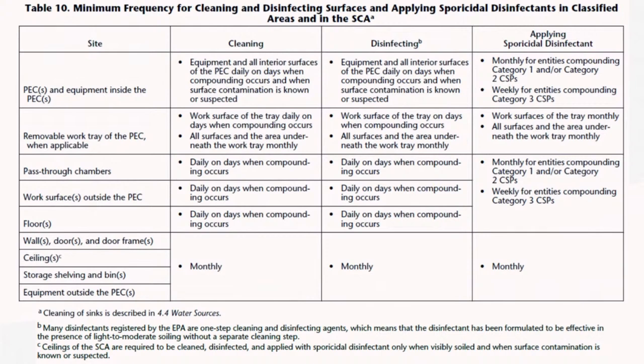It says equipment and all interior surfaces of the PEC daily on days when compounding occurs. So that's another change. In 2008, it had to be done every single day, regardless of whether they were compounding that day. So all throughout Table 10, the cleaning and disinfecting says that this equipment must be done daily on days when compounding occurs, and obviously if surface contamination is known or suspected.